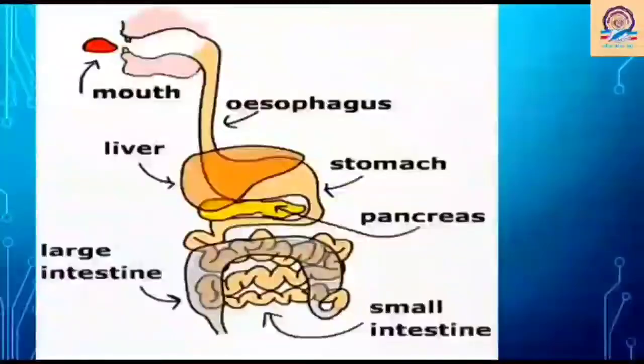Okay children, see in the picture, this is the whole process that takes place when we eat food. First, food enters from the mouth and goes to the esophagus, that is, the food pipe. After that it goes to the stomach. After that it goes to the small intestine and large intestine, and the waste comes out from the anus.